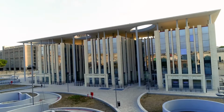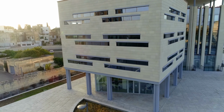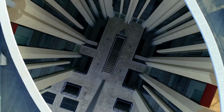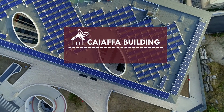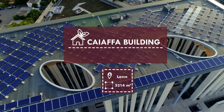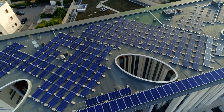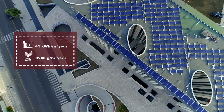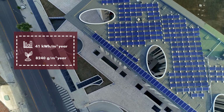In addition to residential buildings, Need4B also provided energy-efficient solutions for tertiary buildings in hot climates, where reducing cooling demand is one of the main concerns. This is the case of the pilot situated in the south of Italy. The Kayafa building, located in Lecce, has 5,214 square meter gross floor area. It is built for office and commercial activities. Kayafa's total primary energy consumption is 41 kilowatt-hour per square meter per year, and it has 8,240 gram carbon dioxide per square meter carbon dioxide emission rate.